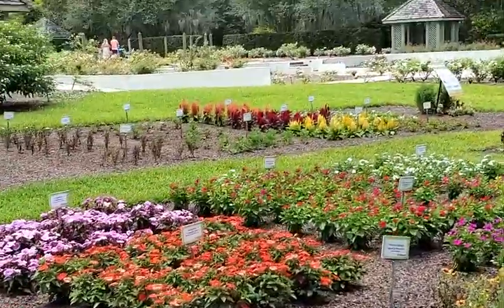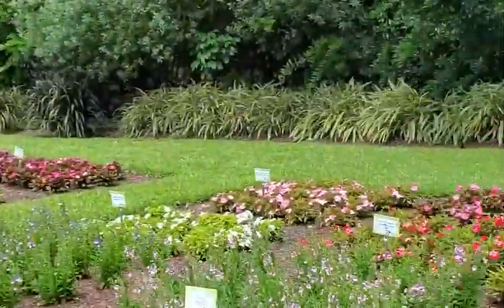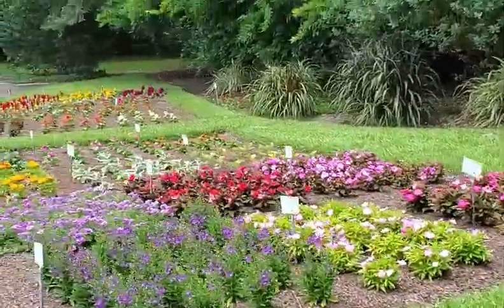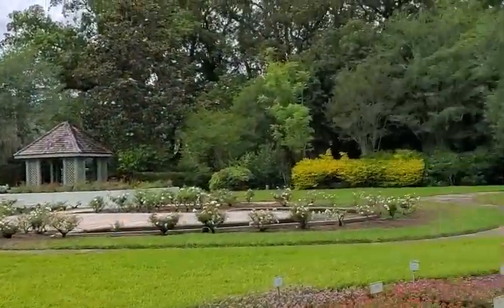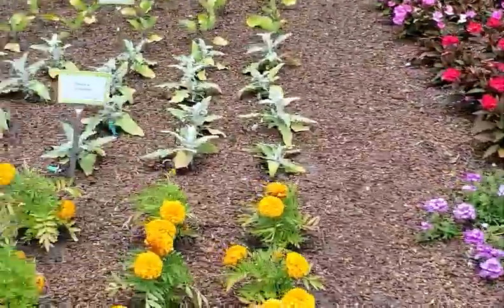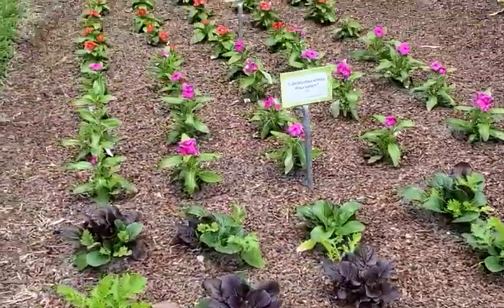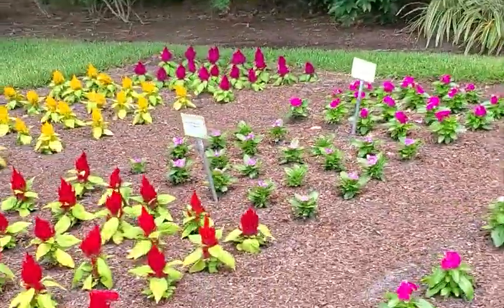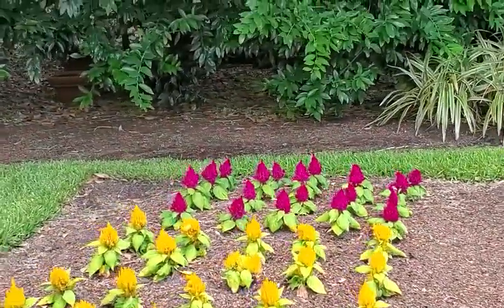This kind of reminds me of the mosaic at Epcot, where they plant all of the flowers and they look like Mickeys and suns and all kinds of things around the lake. Guys, I didn't get to go to Flower and Garden, so this is my little tribute to Flower and Garden. They're pretty, pretty, pretty. Oh, salad. Those are beautiful.